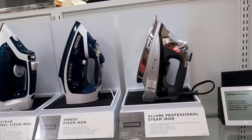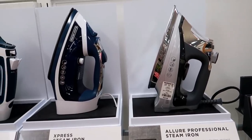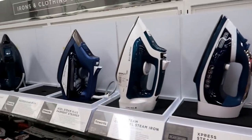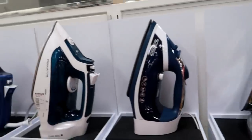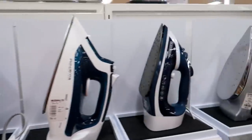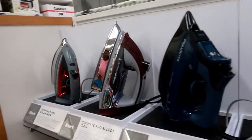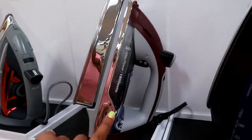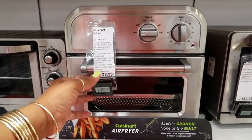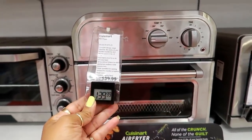Here's some good irons. Conair $49. Okay, the prices are way over here, so I can't really say what the prices are, but I will show you. They do have some nice ones. This one is $89. That's the only one I see the price on. Oh wait, this one was $69.99. I bet you this one is good. I like Shark products. Here's another air fryer. I haven't seen one that looked like that. Can't open it, but that's cool. And this is $139.